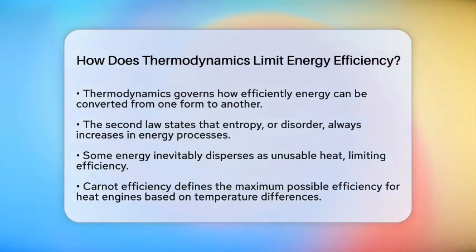These laws tell us that no process can be perfectly efficient, no matter how clever the design. The second law of thermodynamics is the main reason. It states that in any energy conversion, disorder or entropy increases. This means some energy always disperses as heat that can't be turned into useful work.